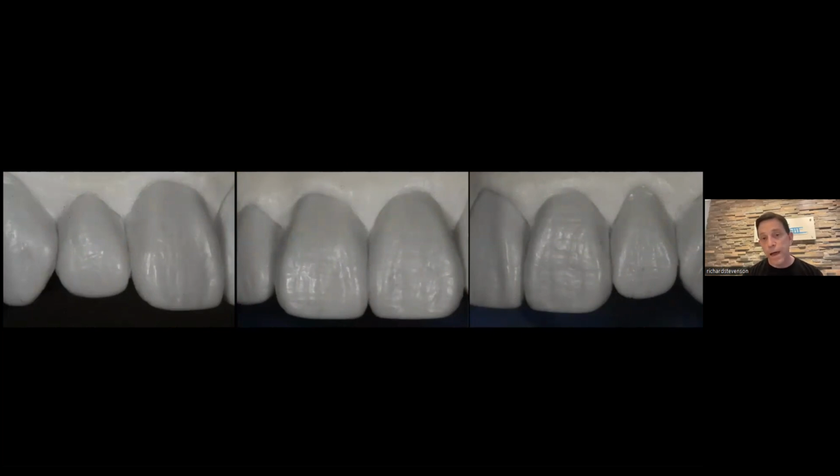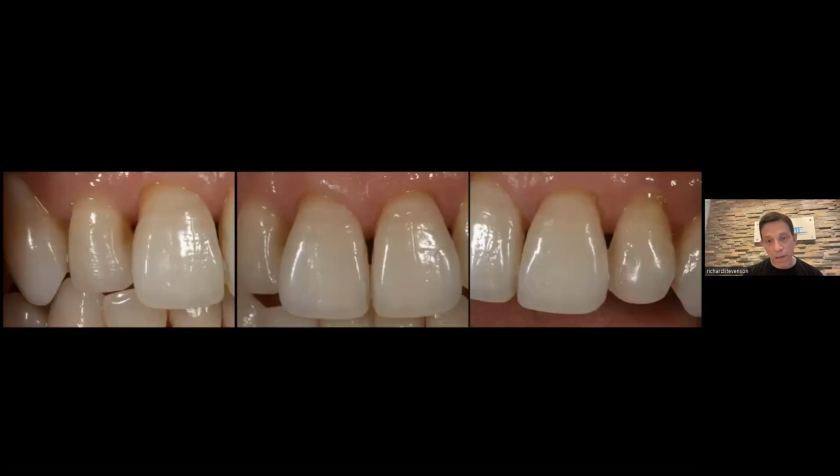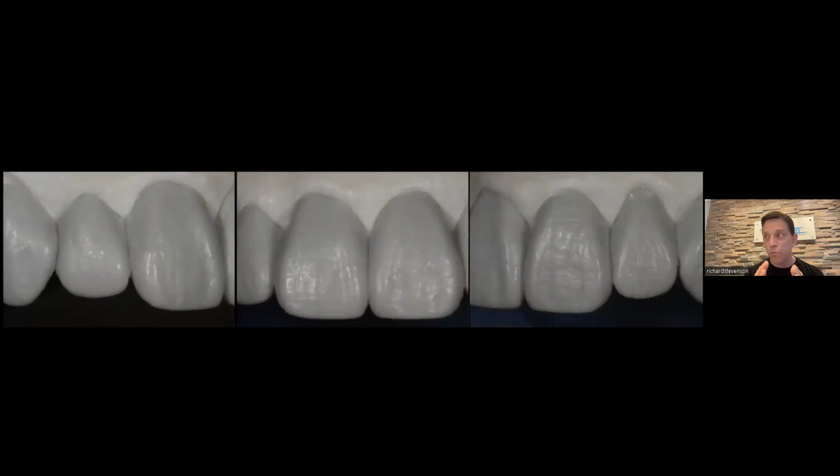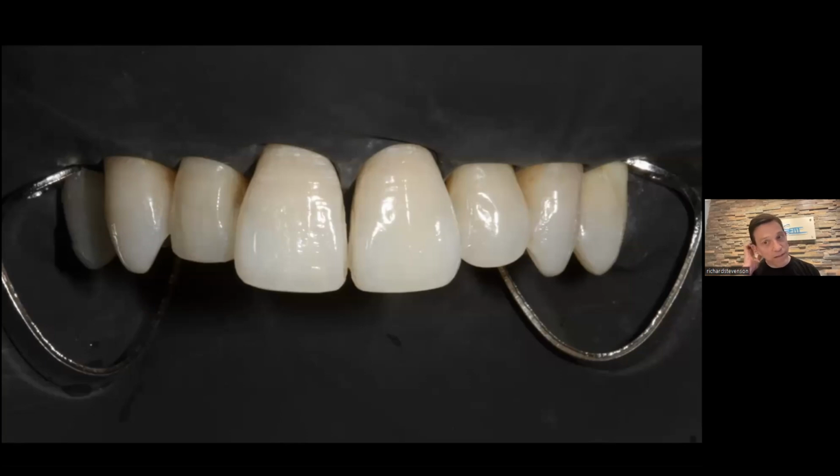And I looked at it and I said, really, if you go back to her smile and then look at the wax up here, what has really changed is just those interproximal areas. The way the teeth were in terms of their shape was great. So it was just those black triangles. So I said, well, if that's the issue, why am I worried about veneers? I just need to do some composites.